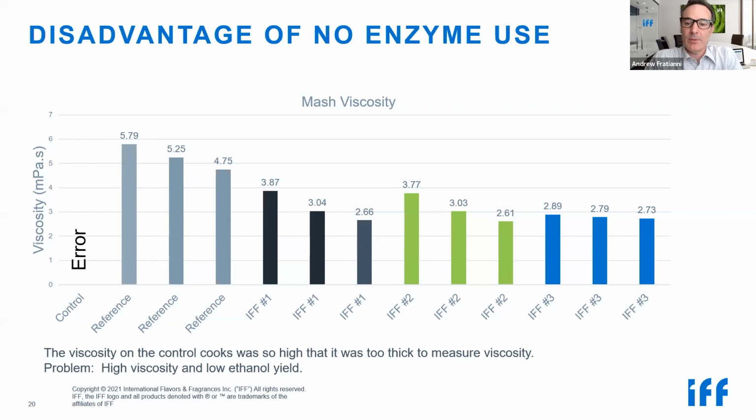I'm not showing it here, but we also measure for ethanol. And we always see less ethanol in these control mashes as well. So you have a high viscosity problem and you get lower yields, from rye especially, which is already limited in the amount of ethanol that it can provide. So you can choose not to use enzymes, but if you do, it can be quite costly. And in the end, you're leaving money on the table. You're paying for these grains, you're basically paying for the starch, but you're not fully utilizing it and converting the starch to ethanol, and you're creating a lot of production problems in your distillery. So enzymes can very easily help you overcome these problems.